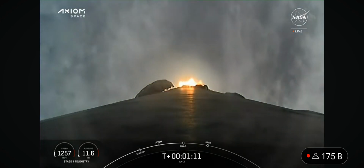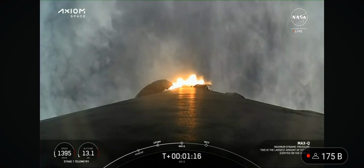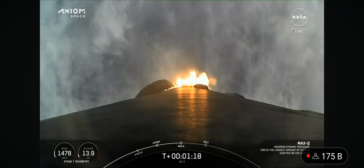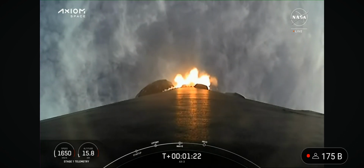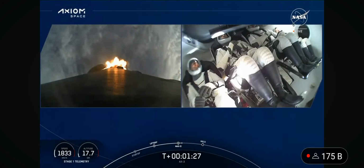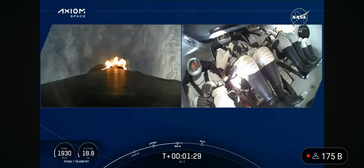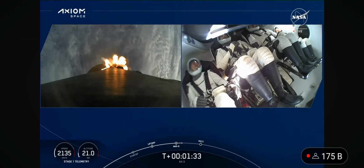Now, at this point, we will begin to throttle Falcon 9's engines back up. Stage 1 throttle up. There's that call out from mission control as well, as our AX3 crew continues on their way to space. We're now T plus 1 minute and 32 seconds into flight.